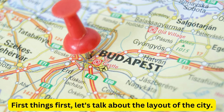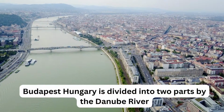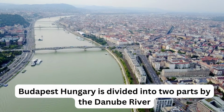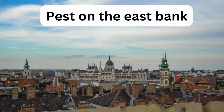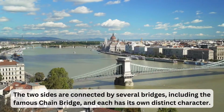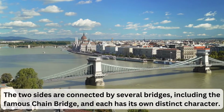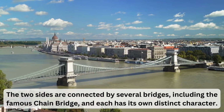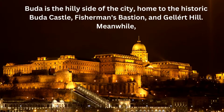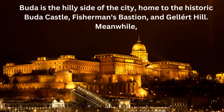First things first, let's talk about the layout of the city. Budapest, Hungary is divided into two parts by the Danube River, Buda on the west bank, and Pest on the east bank. The two sides are connected by several bridges, including the famous Chain Bridge, and each has its own distinct character.